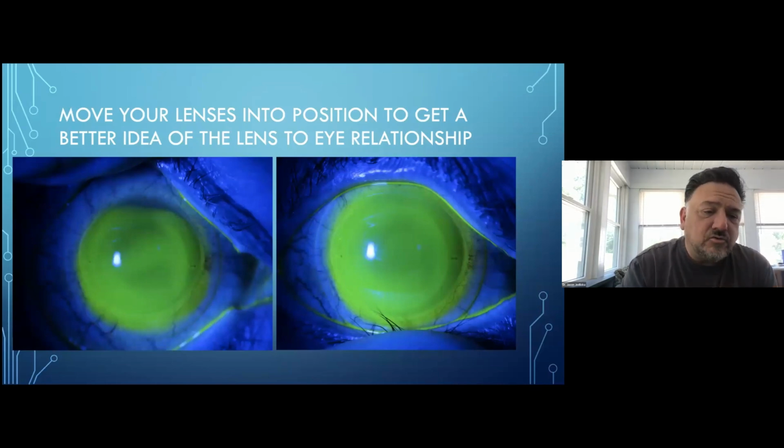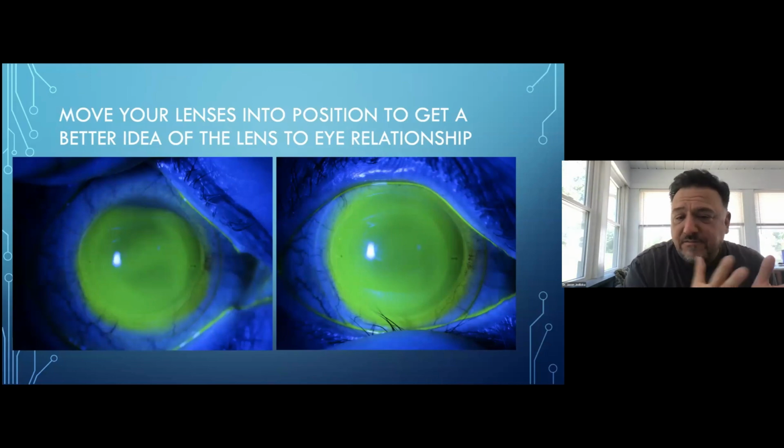At the same time, I think it's critical, especially if you are inclined to use OCT a lot in your fitting process, that you do not have the patient looking in various fields of gaze when you do your OCTs. If you are, you're only getting valuable information in that field of gaze, and the patient probably isn't in a peripheral field of gaze very much in the course of their day. So do try to keep your OCT images of the patient only in primary gaze. If you want to have them look up, down, left, right, that's fine, but you shouldn't be basing a lot of your fit decisions upon when the patient's looking into secondary fields of gaze.